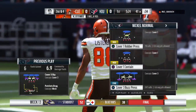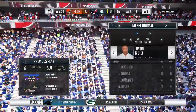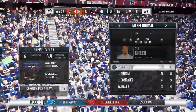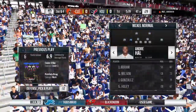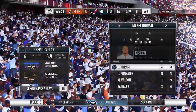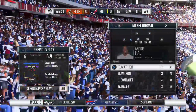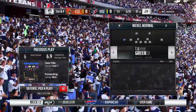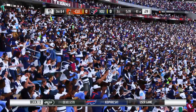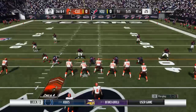One thing you're hoping for when you run drag routes, you're able to hit a receiver in stride, and he can pick up a lot of yardage after the catch. But in this situation, the defense was effective, able to stop him before he could get a good head of steam going. Six yards was the pickup on the last completion, so here's 2nd and 4.